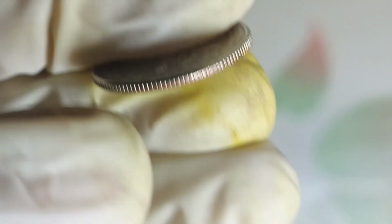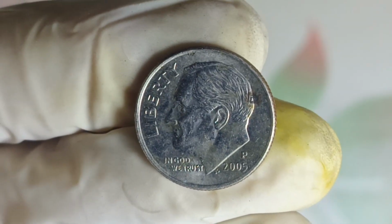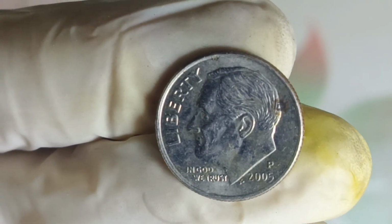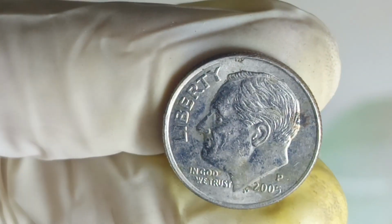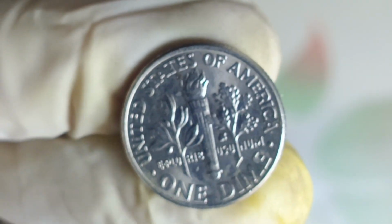This connection transforms mere objects into treasured keepsakes that can become family heirlooms, with stories and investment implications that span generations. Therefore, the potential windfall of a dime like the 2005 P, with its markers of rarity and unexpected value, becomes a tangible representation of personal history intertwined with national heritage.